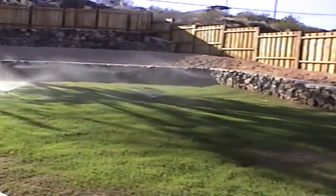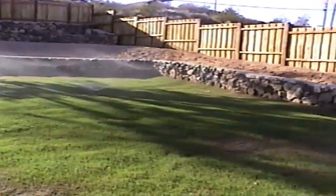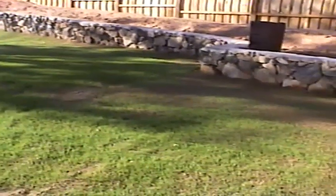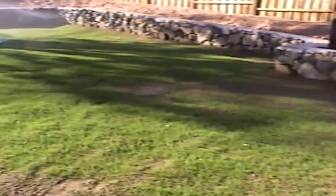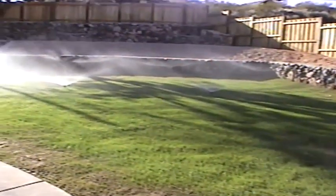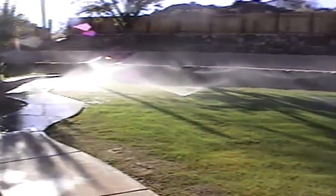Today is October the 9th, me and Mom's anniversary, and this is our gift to each other, the grass in our backyard. 31 years.